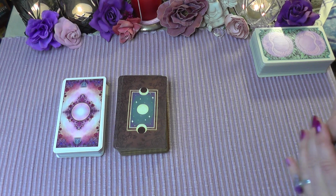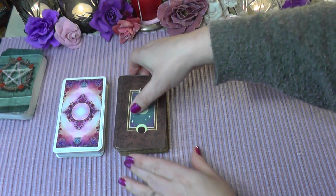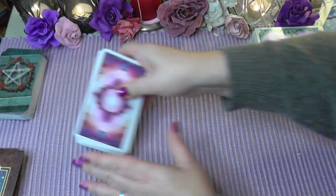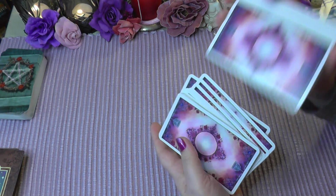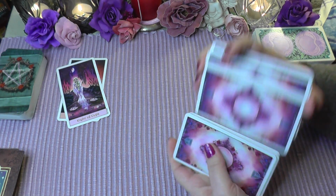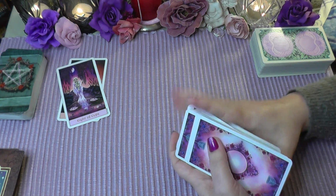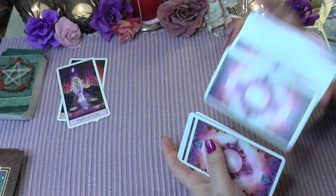So we will start with the first deck of cards here, which is this one. It's the Crystal Vision Tarot. Okay, so what I'm going to... Oh, there was one that popped up right away. I'm going to leave those. So I'm just going to shuffle the cards, of course, and the cards will pop up that needs to be read for your reading.